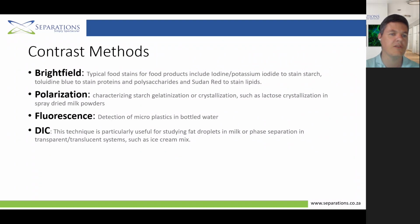So just looking at the different contrast methods that we do have, there are four main ones that are mostly used: brightfield, polarization, fluorescence, and DIC, or phase contrast. Brightfield is typically used with iodine potassium to stain starch in some of the grains. You can also look at some proteins and polysaccharides with a phthalidine blue stain, and you can also look at lipids.